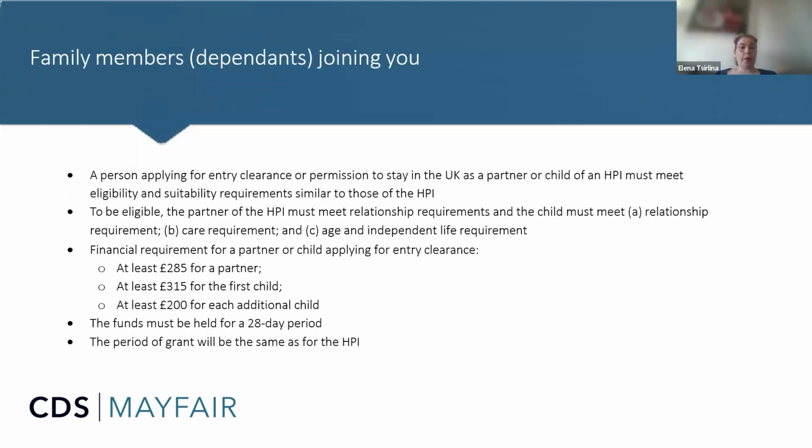When you come to make the application, you can add to your application form your dependents, if you have any, and that means a partner or spouse or a child aged 18 or under. They can also apply separately from you. They don't have to apply at the same time as you. So, for example, if you are granted a visa next week and you want your partner and child to fly out to meet you 3 months down the line, they can apply separately. But at the end of the day, the expiry date of your visas will be the same.